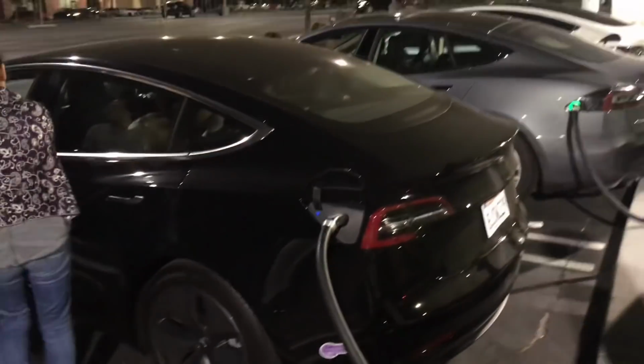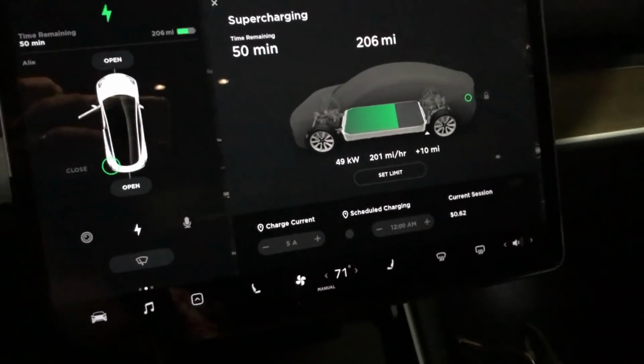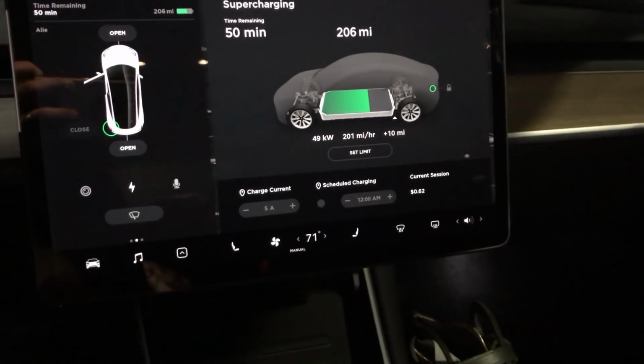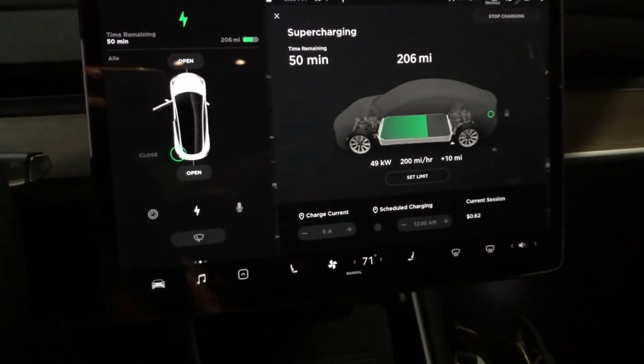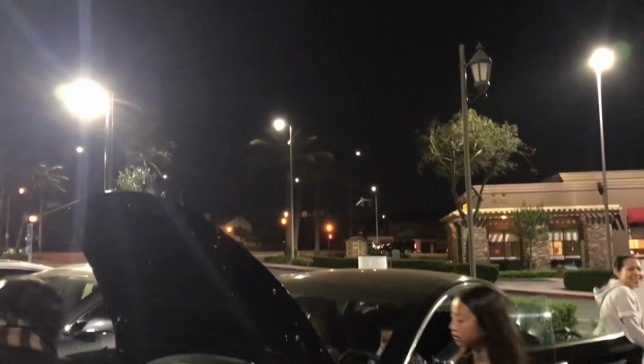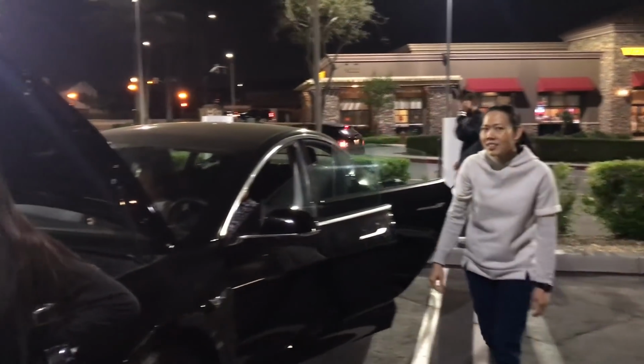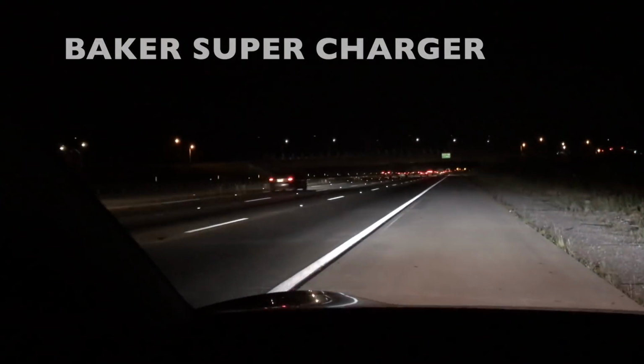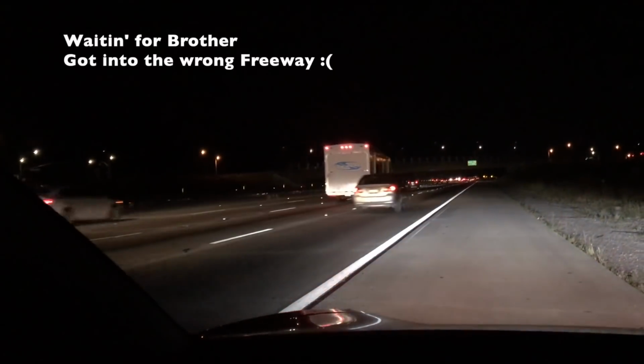So we didn't start off the trip on a full charge. We were about halfway full. Therefore, our first supercharger is about 60 miles away from our starting point. This is the Fontana charging station. That's our first stop for perhaps an 80% charge. And then we're gonna head over to Barstow to fill in another 60 or 70%.